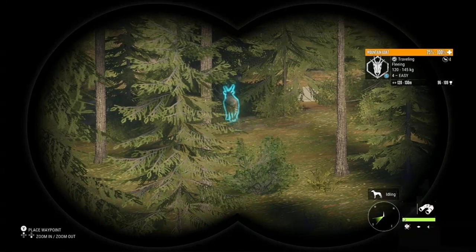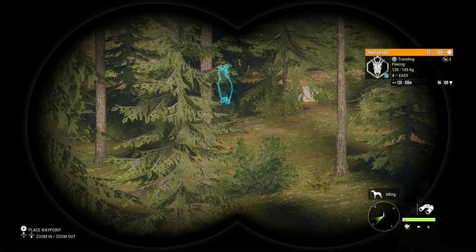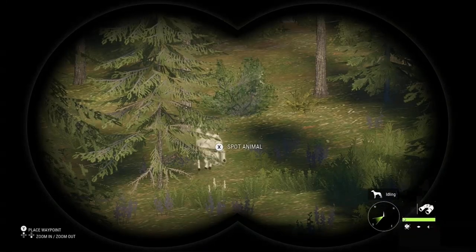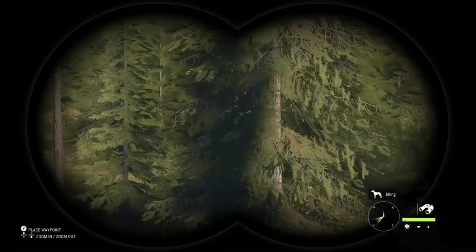This is a bit difficult. I don't know if I would ever get a diamond Himalaya tahr or a mountain goat. And actually, speaking about mountain goats, I'm going to show you one last footage of a mountain goat I got.